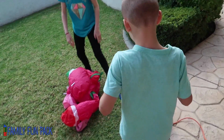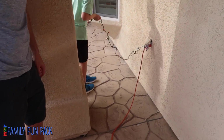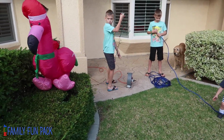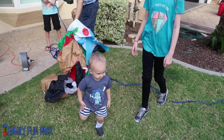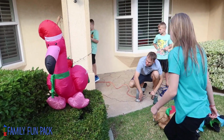Is that the flamingo? Oh, look at the lights. They caught them. Nice. Alyssa is so creative. She put our flamingo in the bushes. Oh, Owen's gonna help. Oh, no, he's just picking it up. He's gonna come on the bush and that's gonna be his little hiding place so we can't see it.